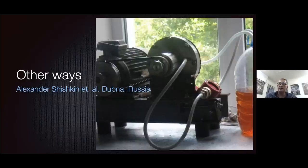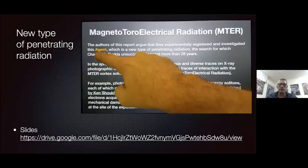And it's basically an industrial electric motor here. And inside this structure, it has a series of keyways that are radially arranged. And so you get intense cavitation in there. And in a presentation, which I'm going to drop in here, which is on a new type of penetrating radiation, he talks about the other ways that they've created these magnetic monopole-like structures.